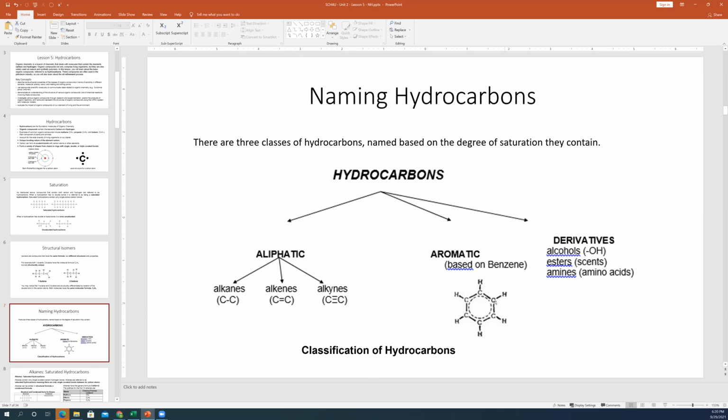in our lessons. Then you have what are called aromatic hydrocarbons. In these, the carbons form a ring-like structure, which is called a benzene ring. And these are aromatic hydrocarbons. And then on either the benzene or on the hydrocarbon chains of alkanes, alkenes, and alkynes, you can have functional groups such as alcohols, usually an OH group, esters, which tend to be scented compounds, and then amines, which are examples of amino acids, those building blocks that are found in protein chains.